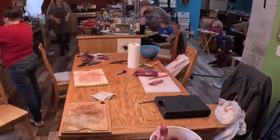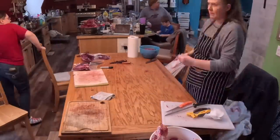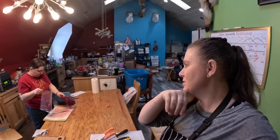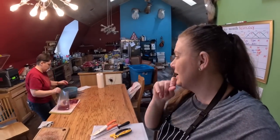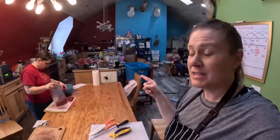I'll also touch a little bit on what the program is in just a second, of how and why she got this moose. Did you do both front quarters? All right, so we just finished the second front quarter. She already tackled one of them by herself. And now they're gonna bring up the hind quarter, and it's gonna take this whole table.